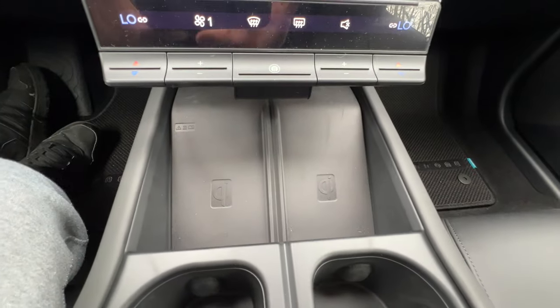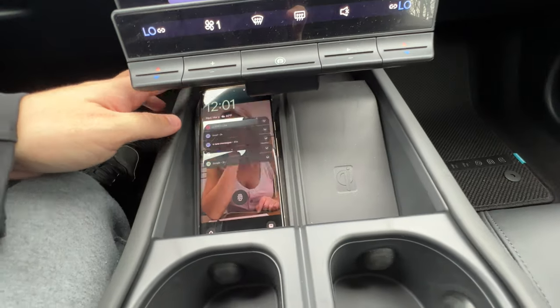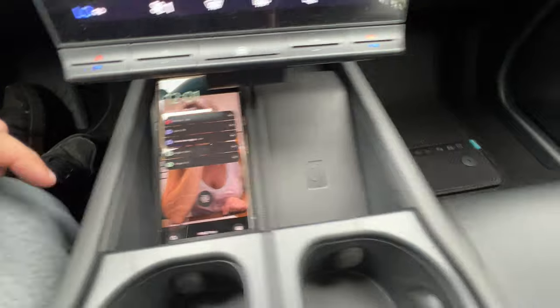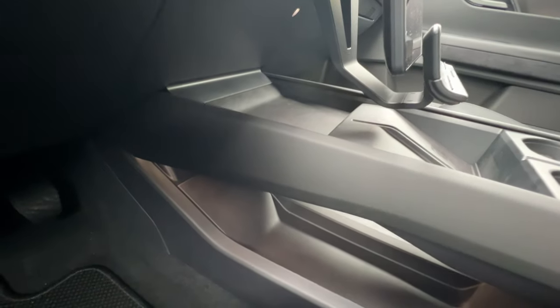We have two wireless chargers here. Let me pop my Pixel on here. And there we go, wirelessly charging. There's like a little bit of storage space down here. I guess technically you could put stuff in there if you wanted to.